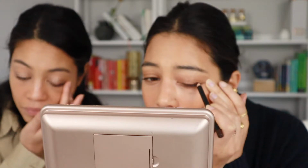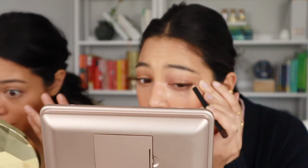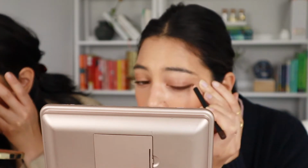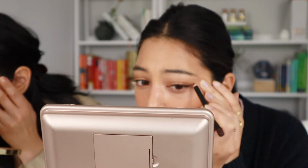I feel like I got an eyelash in my eye. Ooh, my contact lens! Oh! And then just the tiniest little smidgen of a wing.